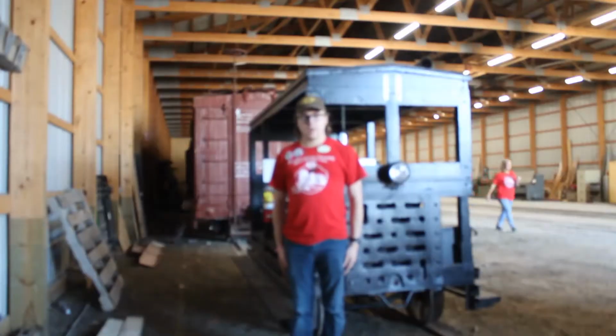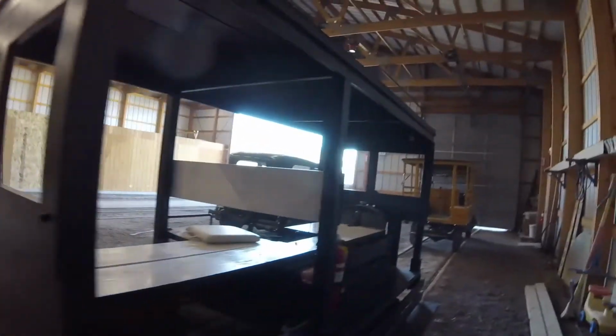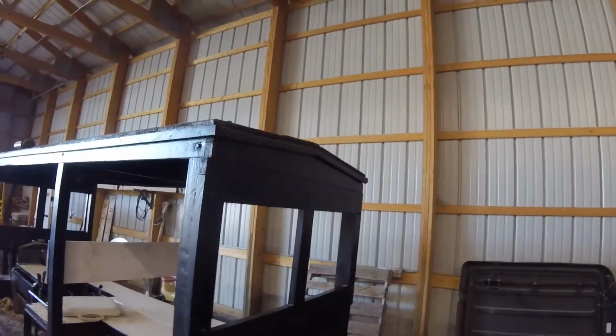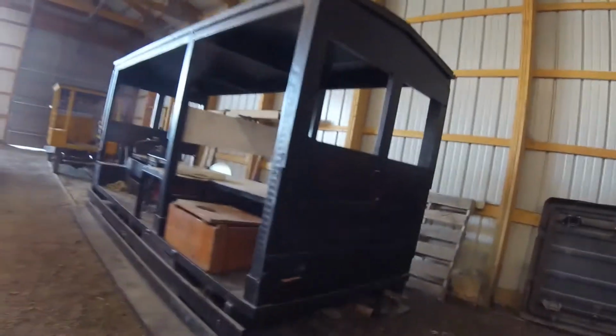What you see right behind me is Westside Lumber Company Elgin. Westside Lumber Company Elgin was built by Ford and Westside Lumber Company in 1930 and is a Model A Ford fireman truck. It was also used on the Westside Lumber Company whenever it was inspecting tracks mostly, and was used for hauling crews on board.